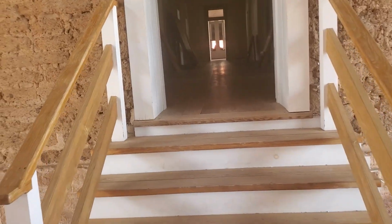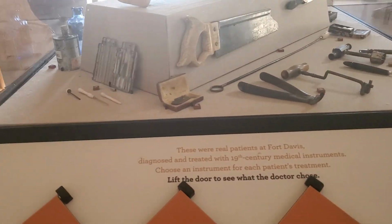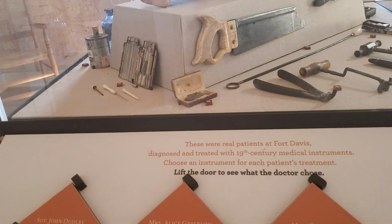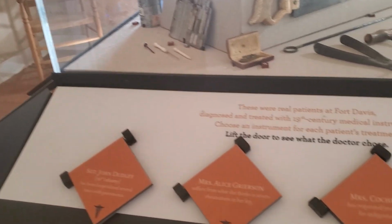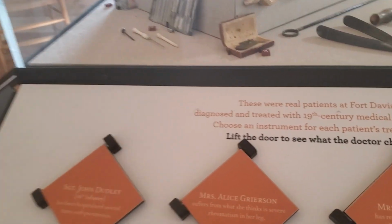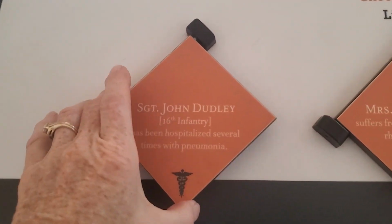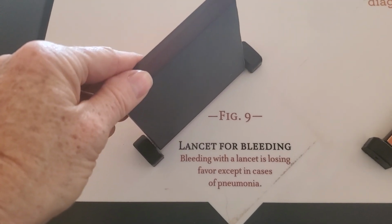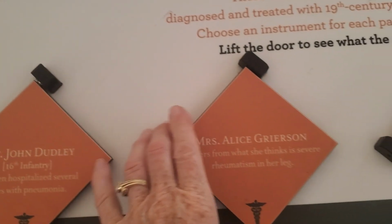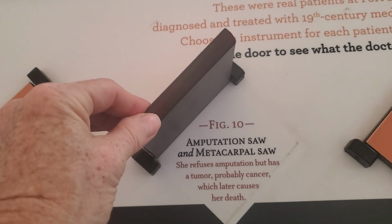Hey, this is open. Real patients of Fort Davis, diagnosed and treated with 19th century medical instruments. Choose an instrument for each patient's treatment. Oh dear. He had pneumonia. Okay. And we bled him. Good God. She thinks she has rheumatoid in the leg. Oh, so we just cut it off. Damn.